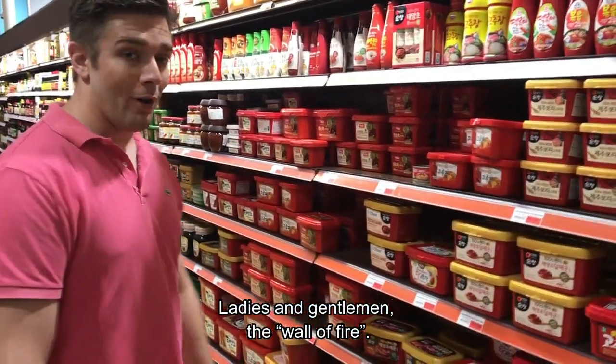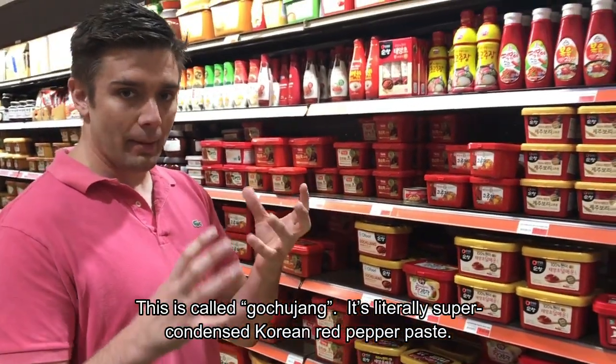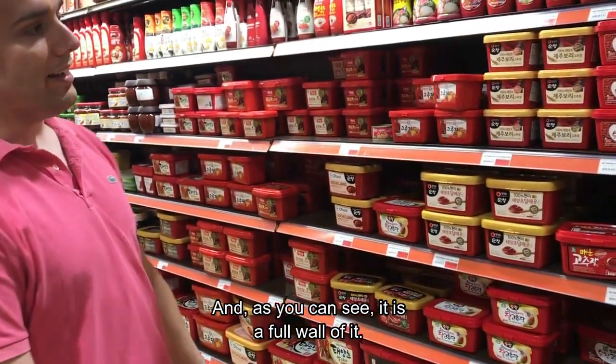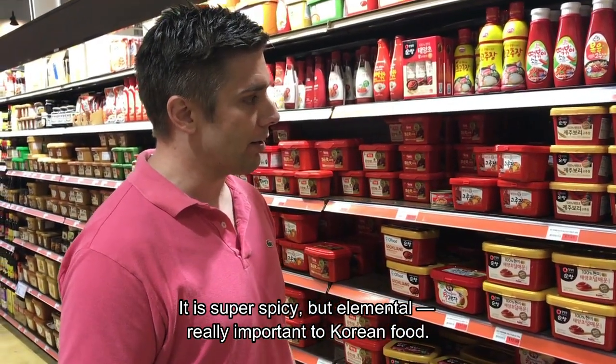Ladies and gentlemen, the wall of fire. This is called gochujang. It's literally nothing but super condensed Korean red pepper paste. And as you can see, it is a whole wall of it. It is super spicy, but elemental, really important to Korean food.